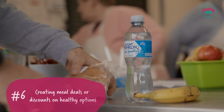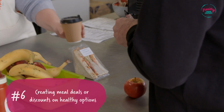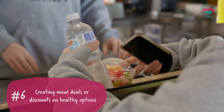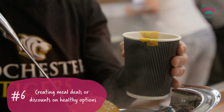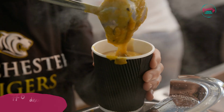Number 6. Creating meal deals or discounts on healthy options. Getting creative and putting together meal deals or discounts on some of your healthier food and drinks supports customers to choose the healthy option. Buy one, get one free deals or specials on certain days for different items are proven ways to get people to try something new.